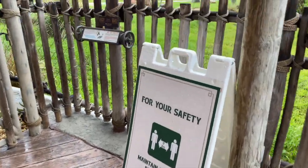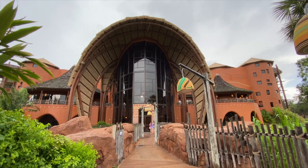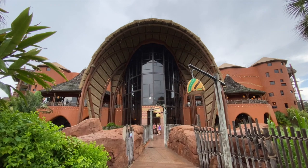The big sell of Animal Kingdom Lodge is that they have animals, hence the name. The hotel itself is just spectacular looking. Like, look at that architecture.